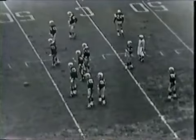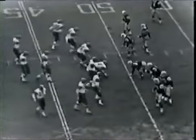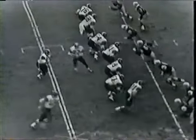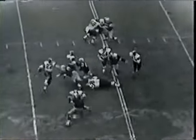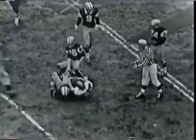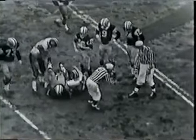13-1, the British Columbia Lions are leading the Hamilton Tiger Cats with 6 minutes and 8 seconds till halftime. A gain of 1 at 2nd and 9. Complete to Sonny Homer, and Homer is hit at the 46, but he's got another first down.